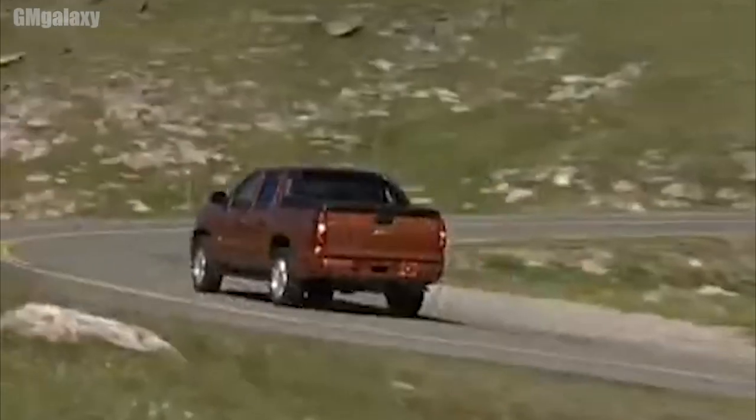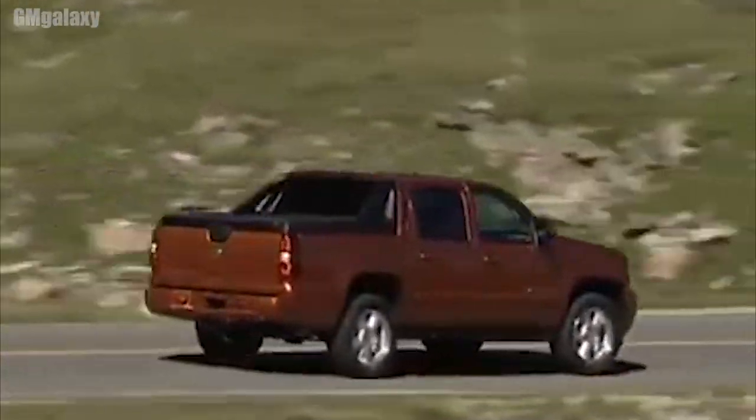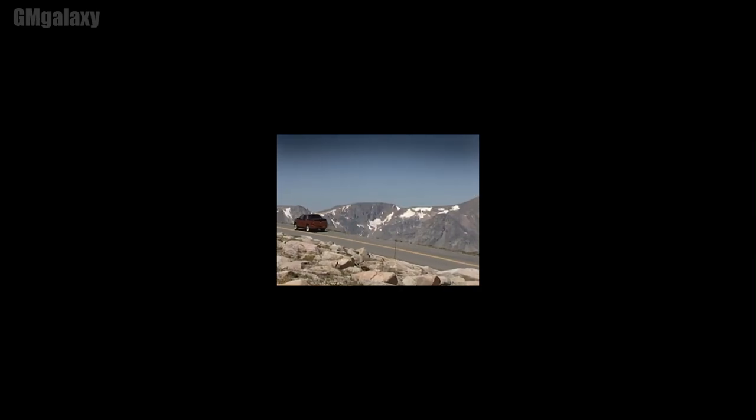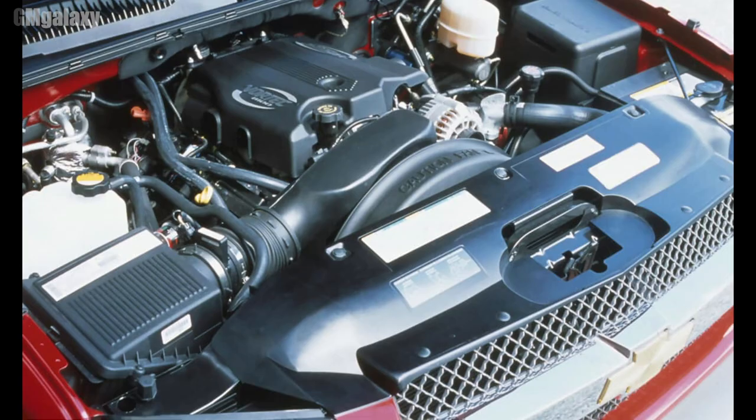2009, we saw a 6-speed automatic transmission replacing the 4-speed, with two-wheel drive models getting an optional 3.08 fuel-saving rear axle ratio. LTZ models got a 20-inch wheel style, which was also a pretty cool touch. You got some bigger rims, which again, for a lot of people, it's not all about utility. The truck was a little bit innovative in the styling. It looked cool, so that was definitely something people liked.